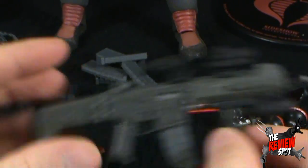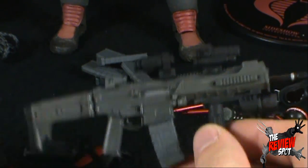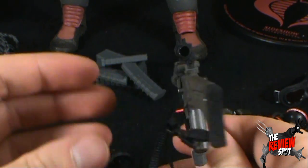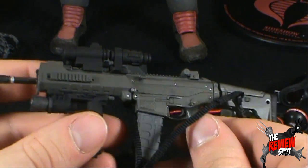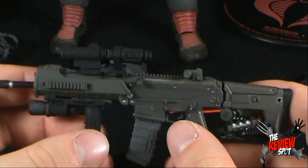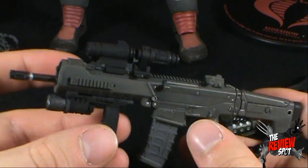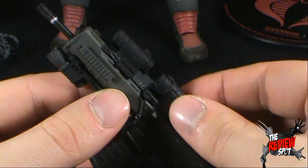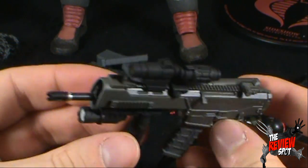I think probably the more impressive. Now granted, I probably will have my Viper holding the assault rifle here, but he does also come with this one as well. And I guess this would be the Magpul Masada rifle. There are a couple of moving components on it as well. The sniper scope or the laser scope can move up and down at the top there. The back piece here can also fold in as well.